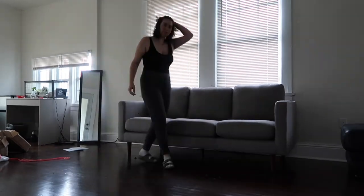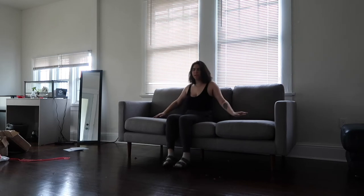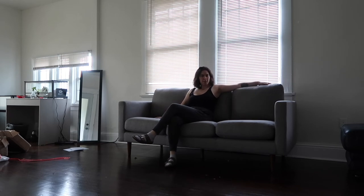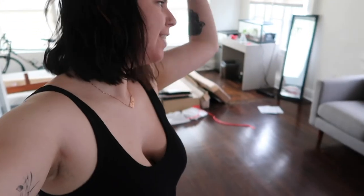Set it up. Nice! It's actually pretty comfy. Like, if I had to sleep on this, I probably would. Not bad. It was like around $600 on Amazon. Anyway, that's the couch. Yeah, it was around $600 on Amazon. Honestly, I like it so far.